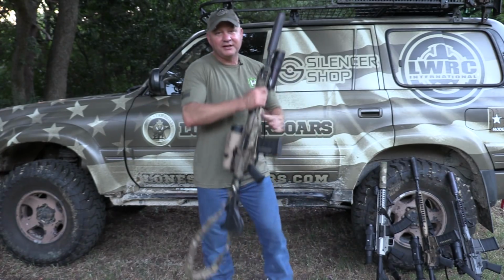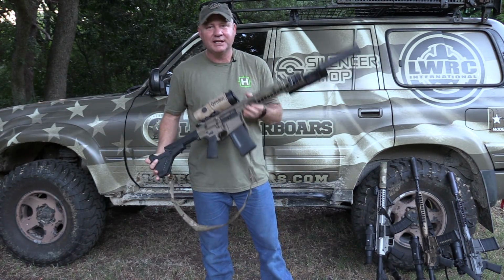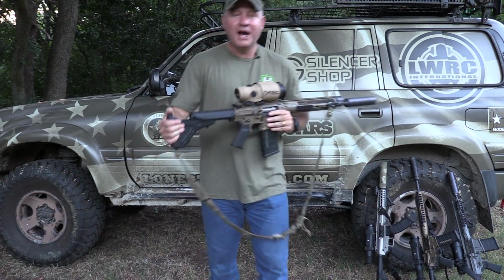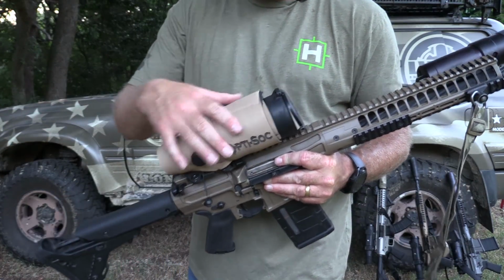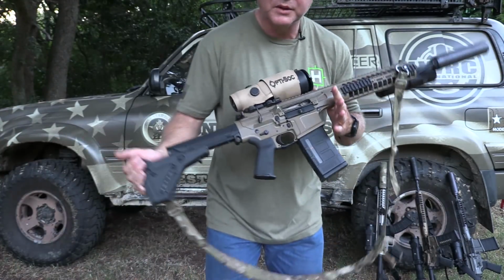I was going to start out with my LWRC Reaper 2 in 308 with a 16-inch barrel and the Trijicon 60mm scope. Right as we got started, it took a 4-foot drop. Somebody dropped it right on the top. It broke the lens cover, smashed it all up. I have the OptiSock on it now. I wish I had the OptiSock on it when I had it.